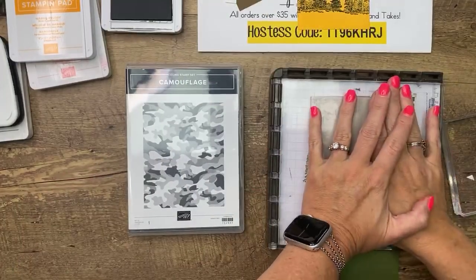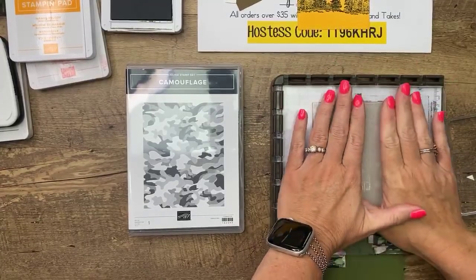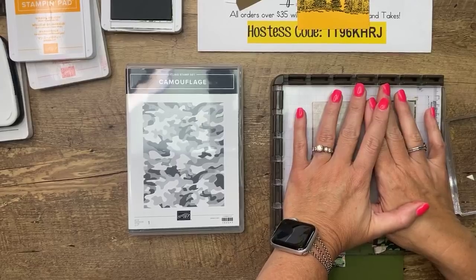All right. I'm going to do it twice again to get that darker image.